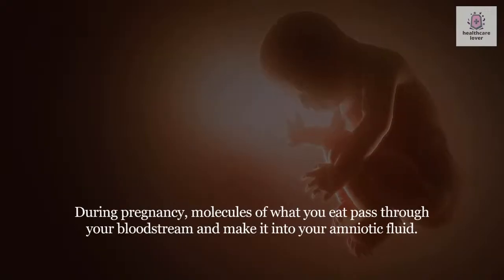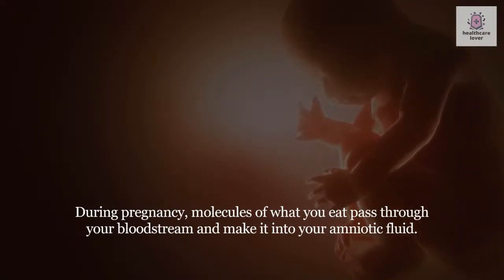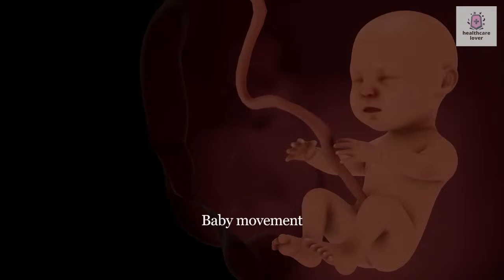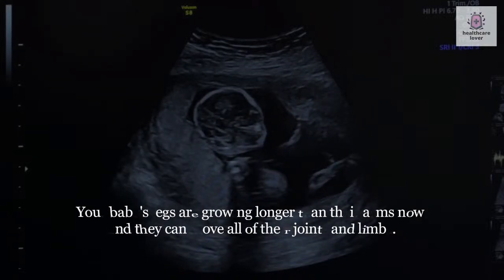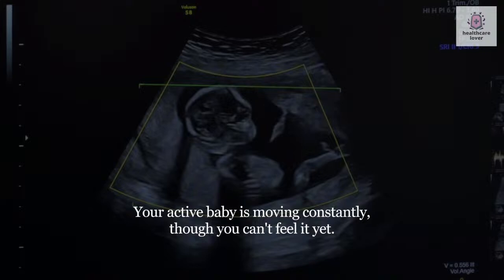During pregnancy, molecules of what you eat pass through your bloodstream and make it into your amniotic fluid. But your baby doesn't actually taste what you're eating, so don't worry that they won't enjoy what you're having for dinner. Baby movement. Your baby's legs are growing longer than their arms now, and they can move all of their joints and limbs. Your active baby is moving constantly, though you can't feel it yet.